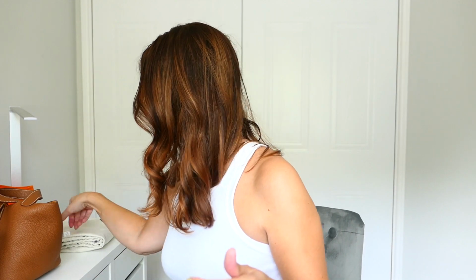And then lips, just a tiny bit of this Chanel lip balm, not with lipstick or liner. This is in shade 916 Flirty Coral. So let's flirt.